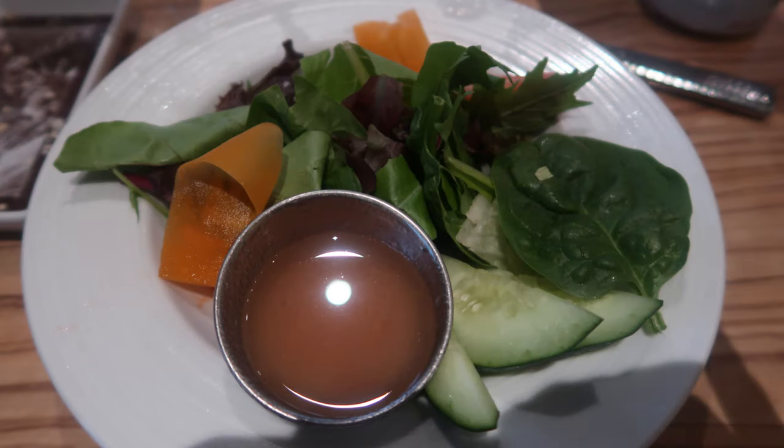So, on to talking about dinner. All right, time to talk about dinner. Okay, so we went to the main dining room tonight. I think I told you guys that. And I got the mixed green salad thing. I asked them for the red wine vinaigrette that goes with the Cobb salad because I had that last time and it was really good.